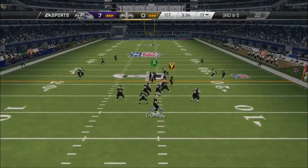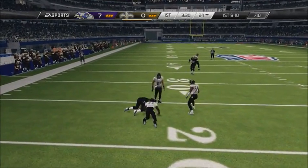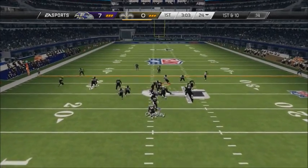Defense comes out of the dime. Trying to work that left side. He's got the grab, and he's got the first. The tackle's going to be made. Reception gave them the first down.